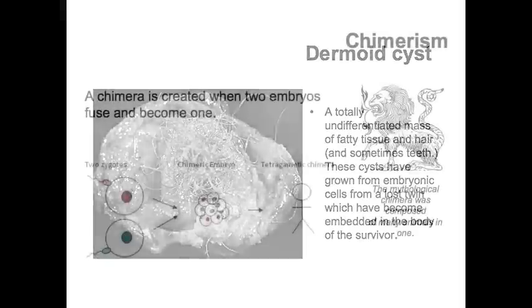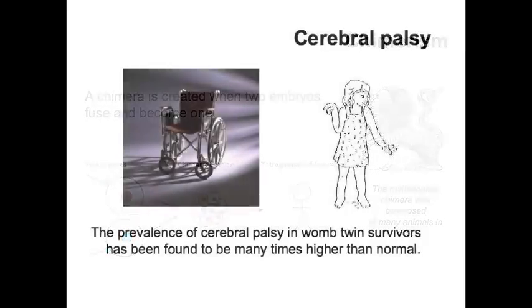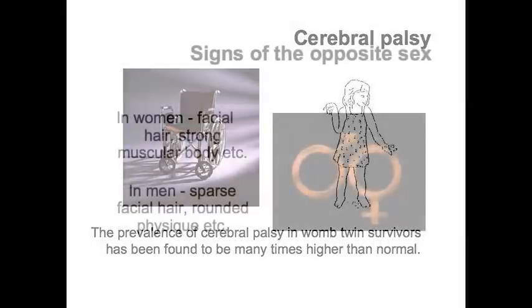A chimera, that's where 2 embryos fuse and become one, so you literally are 2 people at once. You see the 2 zygotes here, and they become 1 embryo together, and then the person, as they develop, has both cell lines within their body. Cerebral palsy has been connected to being a womb twin survivor. It is much higher than normal among womb twin survivors.